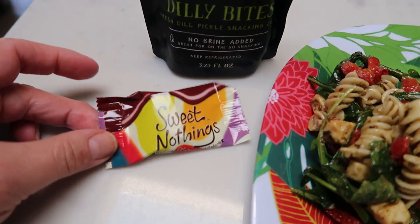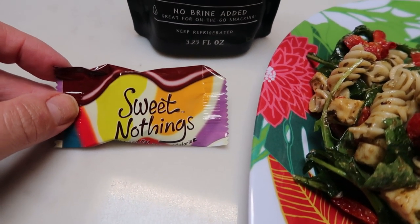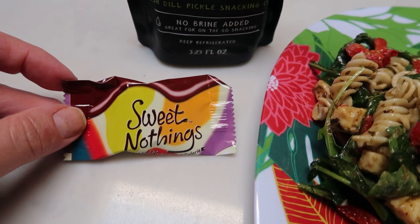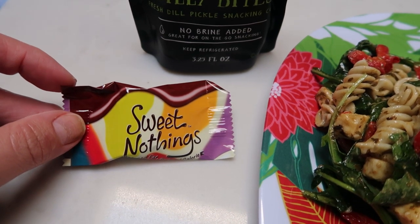And then for dessert, I'm going to have one of my chocolate covered caramel sweet nothings. These little chocolates are so good. They taste like those fancy chocolatier chocolates. They are that good, and they are only 1 smart point.